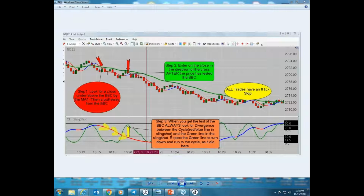Hey, Bert, I just wanted to make sure I heard you right. When the green line touches the red line, we exit and buy? What we want to do is get flat. So when the green line pulls away from the cycle, remember, Mark, this is telling us trend is down. Red is down, bearish. A blue line is bullish. When the green line is pulling away, ultimately we're looking for the green line to get into and touch the cycle. And yes, it's at this point we go flat.